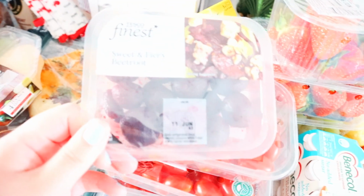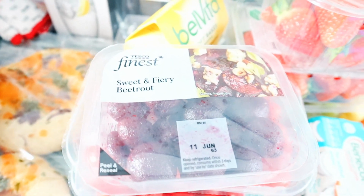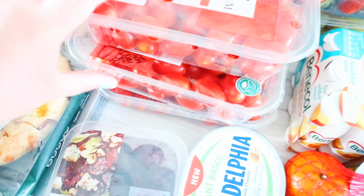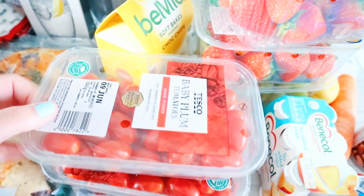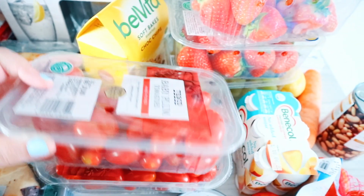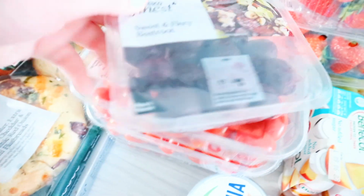Then Kieran wanted these beetroots. Well, he wanted regular ones, but then I spotted these sweet and fiery beetroots, and I figured these would be cooler for him to have, so he got those for himself. And then we got 3 packs of baby plum tomatoes. I used 2 packs to make feta pasta, the TikTok famous feta pasta. So 2 of those are gonna go for that. And then 1 for just general salads and things like that.